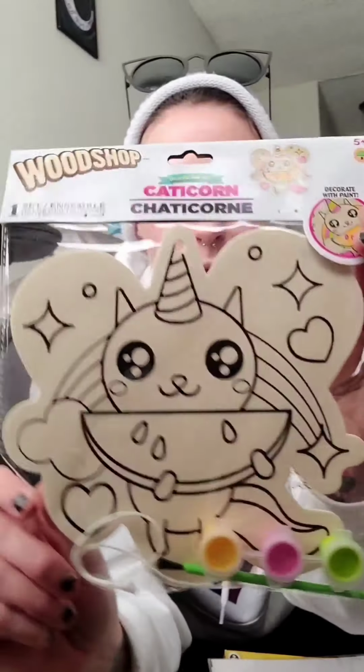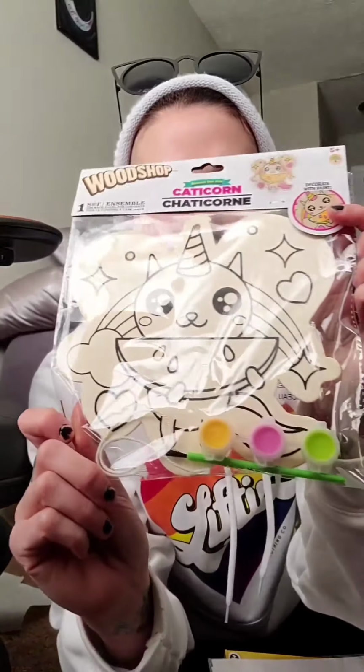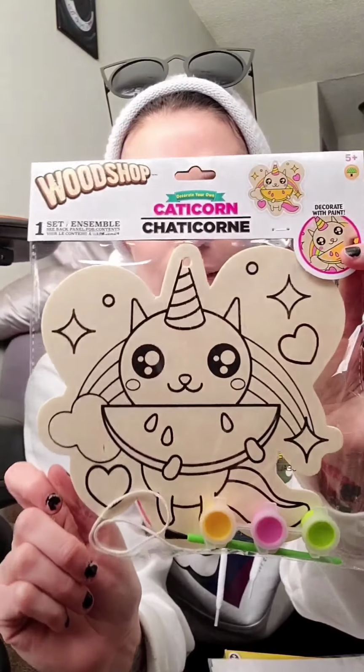So first out of the bag, ooh, upside down. There we go. So it says free Wi-Fi. The password is, and you're welcome. Love that. That's going in my living room. They have these super cute little paint kits for the kids. Little kitty unicorn with watermelon.